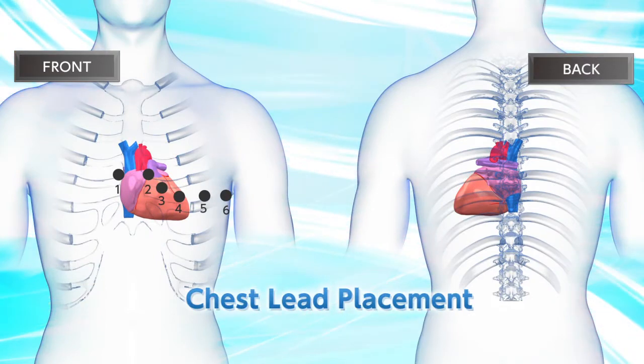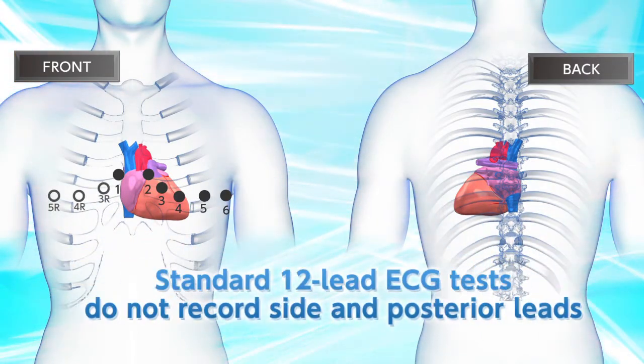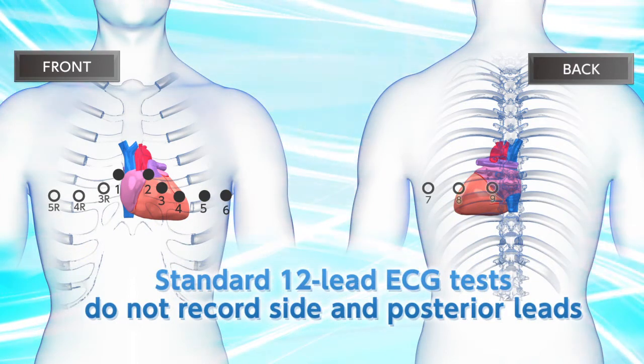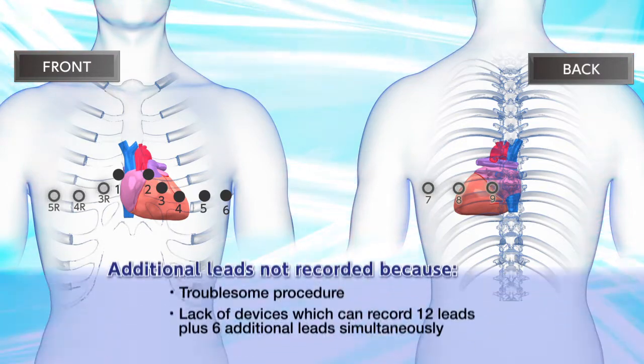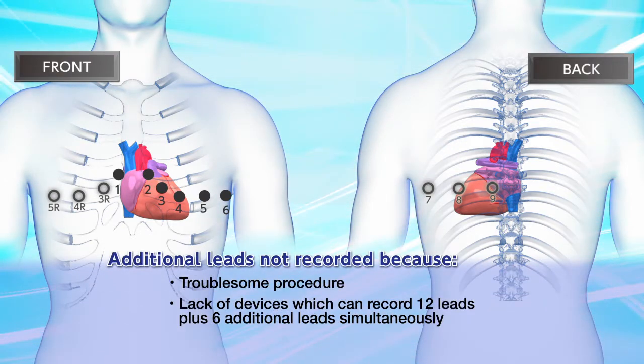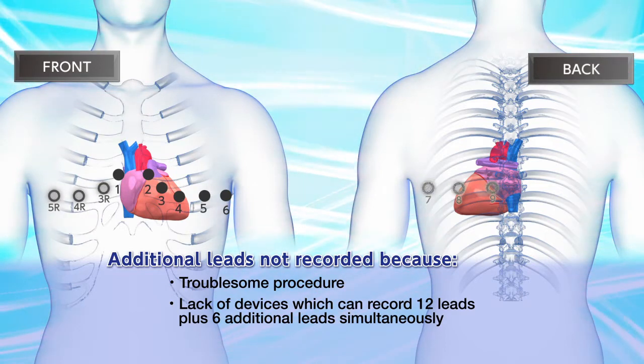Standard 12-lead ECG tests do not record the right side leads, V3R, V4R, and V5R, or the posterior leads, V7, V8, and V9, because of the troublesome procedure and lack of devices which can record 12 leads plus 6 additional leads at the same time.